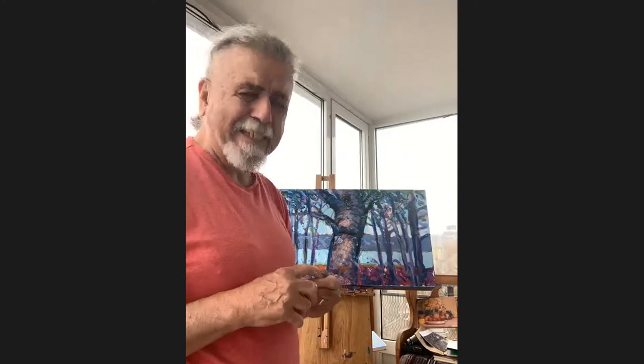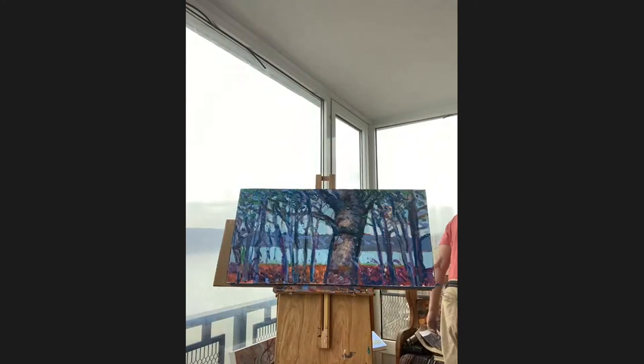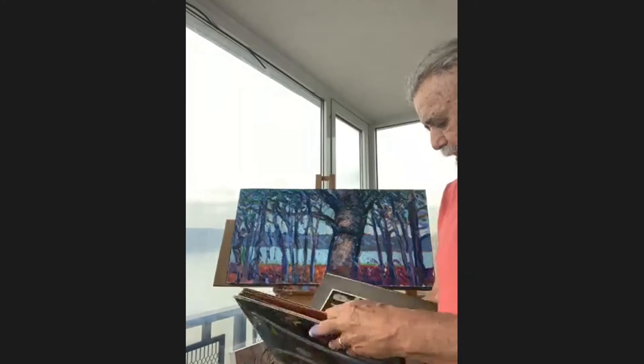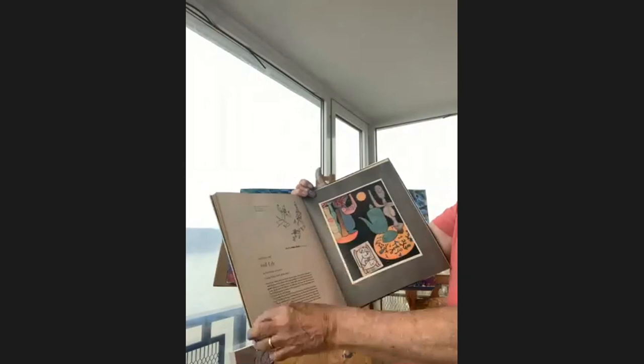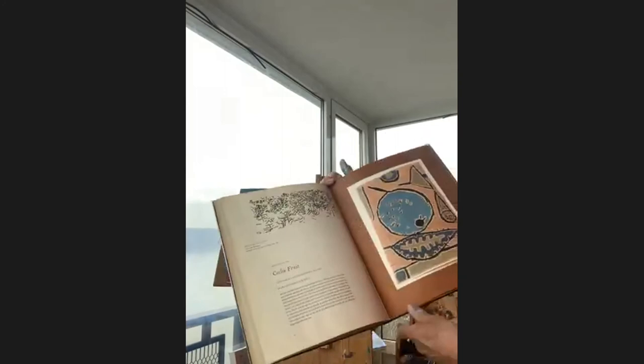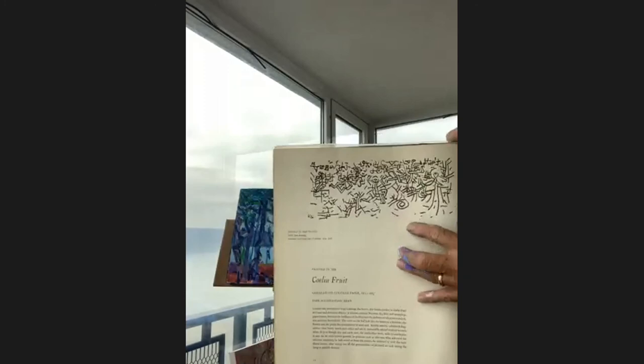I'm just grabbing a book here. Two books. Everyone knows Paul Klee, and nobody explored ideas like he did. Look at how he put all these shapes and colors and ideas together. Look at his drawings. Variations of colors next to one another. Look at that. And look at this little drawing here. This is where you get your inspiration.